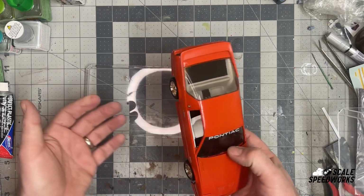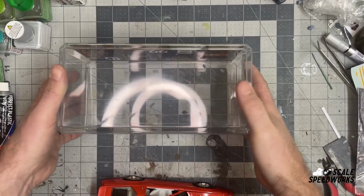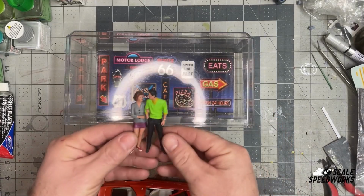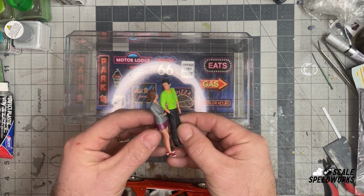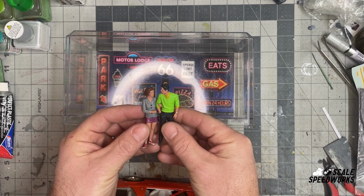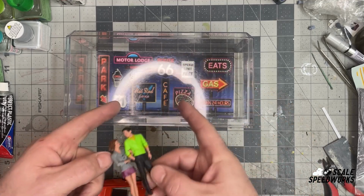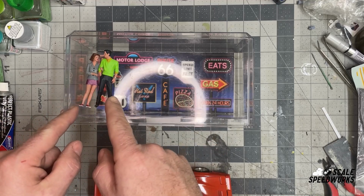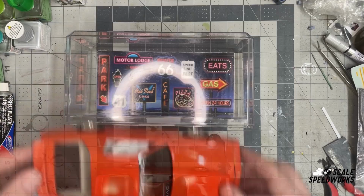So I got a good deal on this car. Again, it's going to be a parts car, but I got the car and a really nice case. Look at that, it even has a little background there, and it came with a couple of figures. They're already pre-painted and pretty good, I might add. Not too bad. They kind of go with the sign. They don't really fit in with the car. I might find a spot for them. We'll just have to wait and see on that.